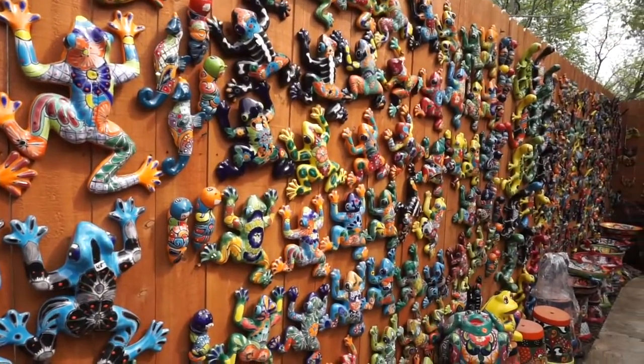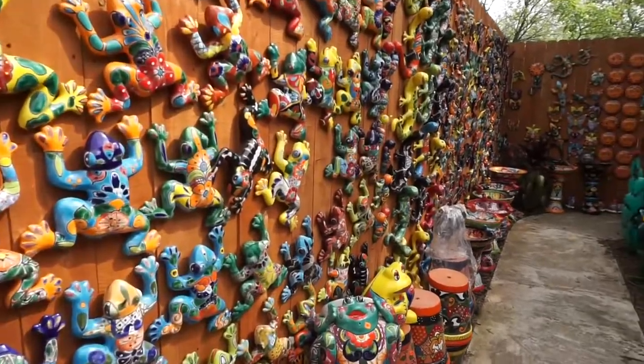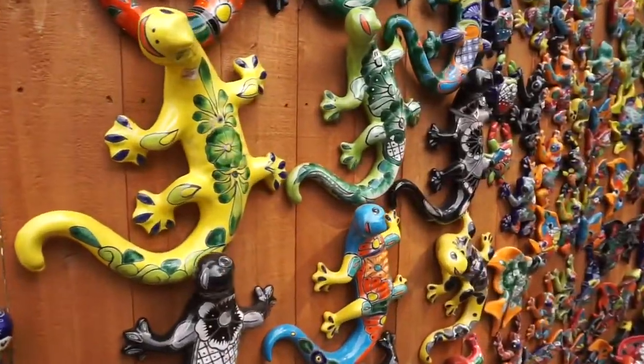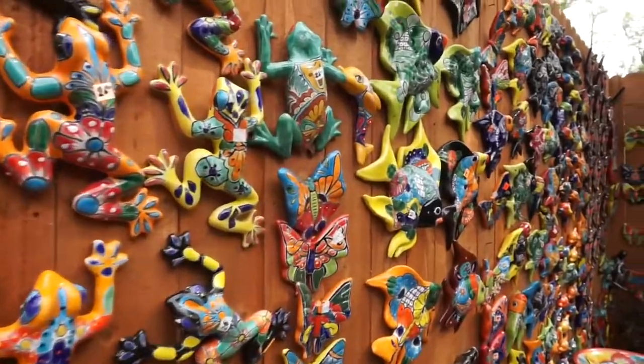Talavera pottery has become a popular decorative art form and is often used to create dishes, vases, tiles, and other decorative objects. We import the pottery from Dolores Hidalgo, Guanajuato, Mexico.